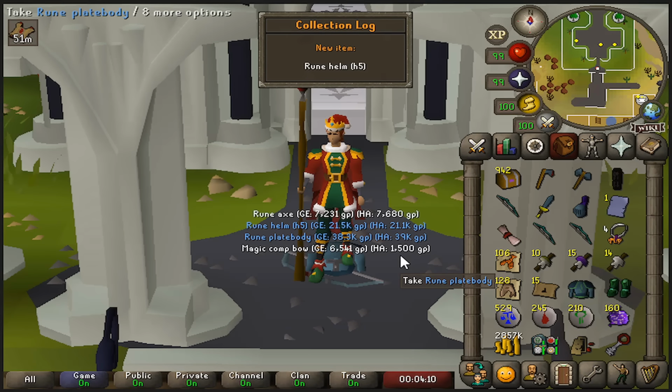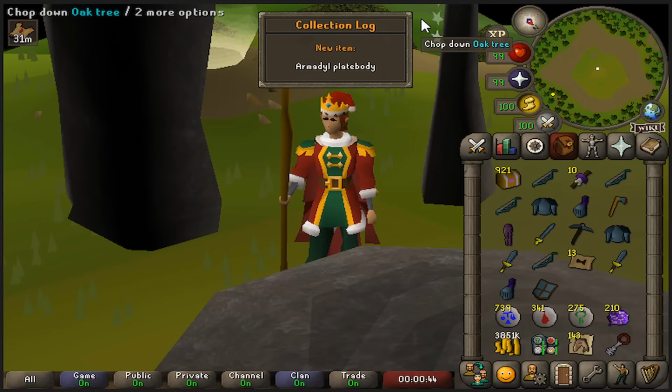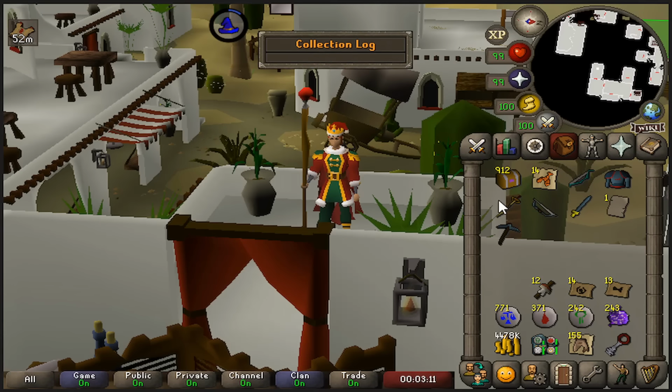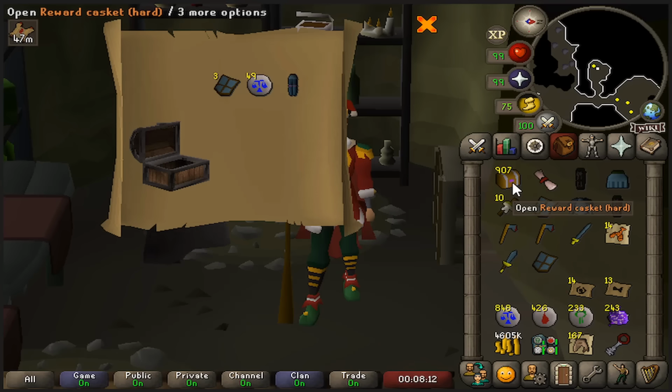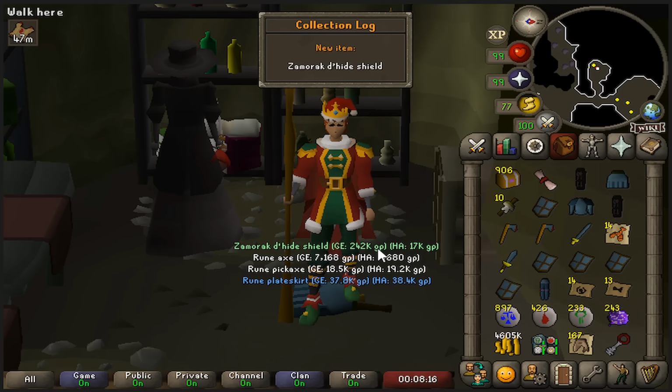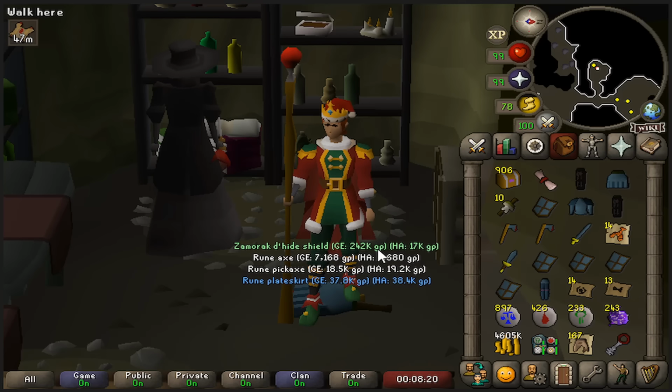Number 7 for Rune Elm H5. Number 8 for Armadillo Plate Body. Number 9 is the Dual Sai. My first D'hide shield, Zamorak D'hide shield for the unique number 10 of the opening, so we are halfway to the imaginary number that I expected from this opening.